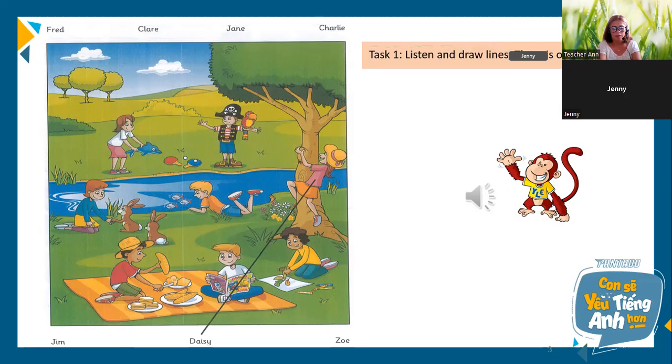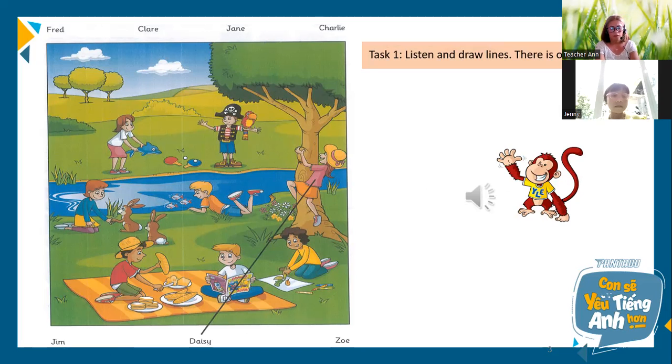Look, Mr. Hyde. This is a picture of my friends. We went for a picnic on the weekend. It looks fun. Who's that girl? The one who's climbing the tree. Oh, that's Daisy. She likes climbing trees. She looks very happy. Yes, she was.